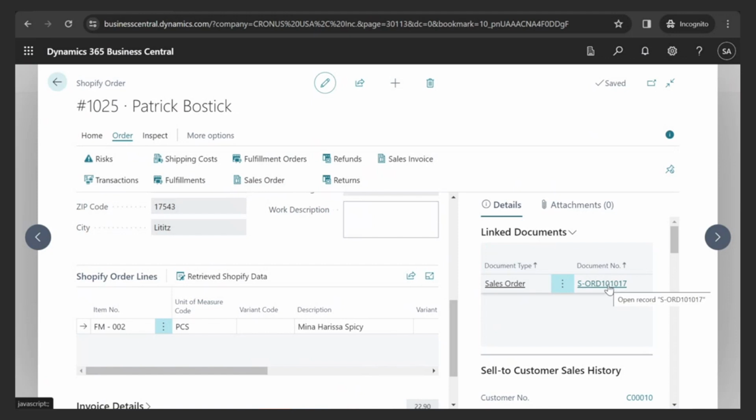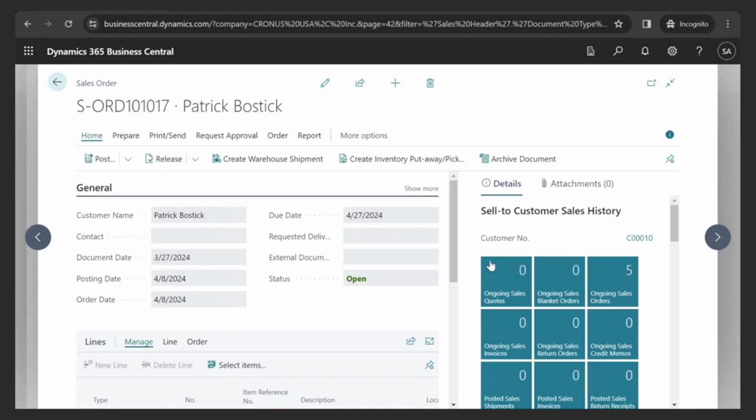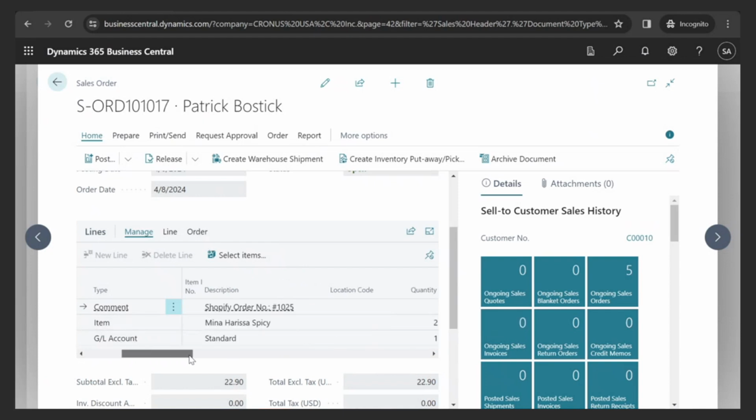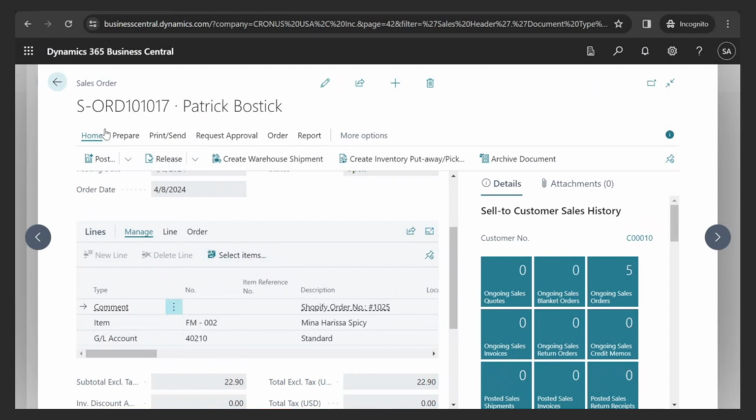So if I wanted to go to the actual Business Central sales order now, I simply click on the order that was generated, and there's my Business Central sales order with the associated Shopify order number. Wow. And it added in the standard shipping cost. And now I can easily come up and invoice this order, and I'm good to go.